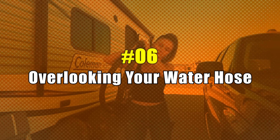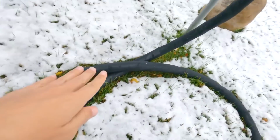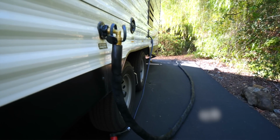Don't let frozen water hoses interrupt your winter RV adventures. Cold temperatures can quickly turn your water supply into a frozen headache, but proper protection can keep the water flowing. Here's how to safeguard this critical component of your RV setup.